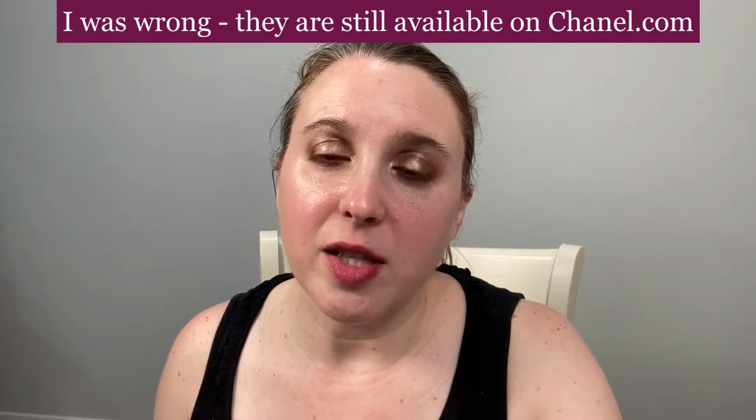This particular shade was a limited edition to that collection, so that's not available, but they did come out with some additional shades with the Le Beige collection. I don't have those, but I do have the Rosy Light Drops, and I really like them. I can imagine the other shades are just as beautiful, just obviously a different shade.